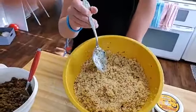Garlic, and it'll keep your spouse away from you if you don't want them. Yeah. The key to that is if you're going to eat it, you should both eat it.